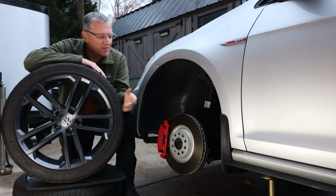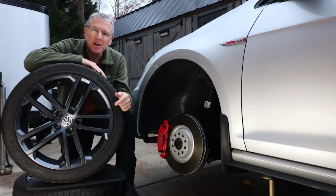I have new tires and finally new brakes I'll share.